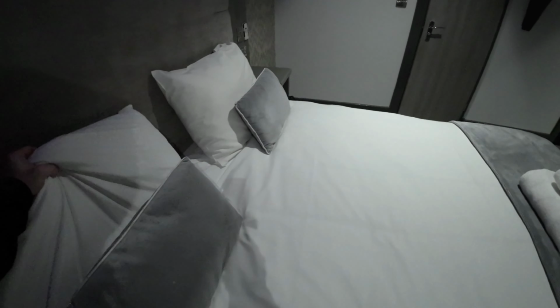Now, is the bed sheet underneath clean? Yes. Indeed. Just a bit of fluff. Put that back up. Put the pillow back over there. And put that over there.